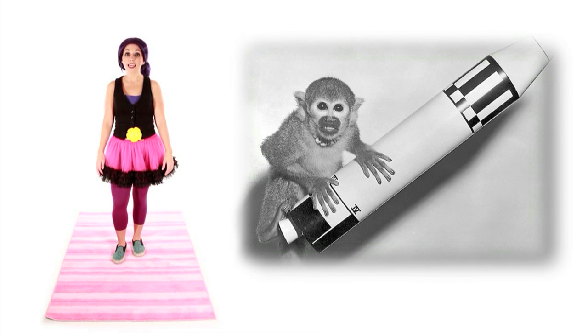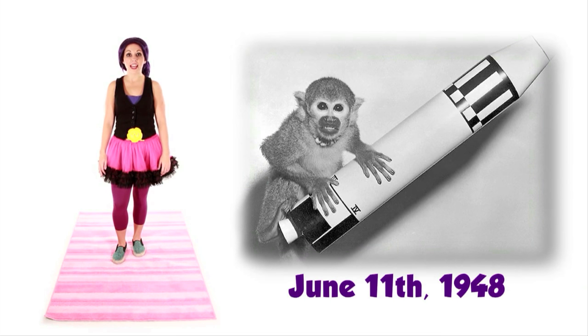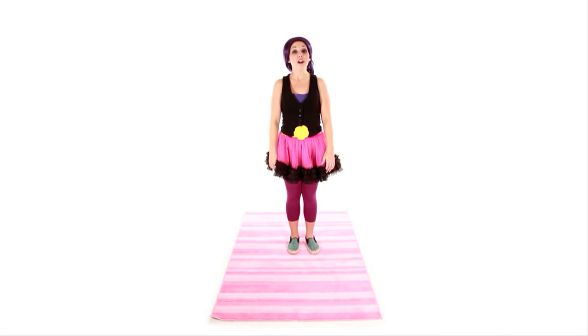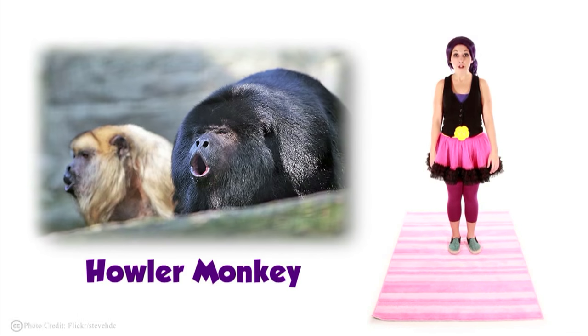The first ever monkey astronaut was named Albert. On June 11th, 1948, Albert took off into space. Over 32 different monkeys have flown in the space program. That's incredible. There's a monkey species called the howler monkey.